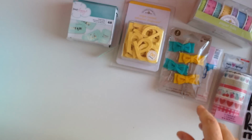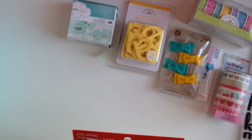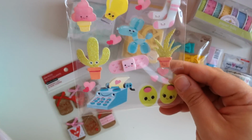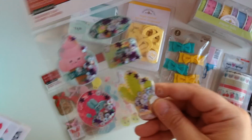I got those. And then I picked up a bunch of stickers that she had on sale. So we got these little mason jars, and I could use them for next year. We got these little cute ones. These you can use all year long. I don't think you could only use them for Valentine's Day.